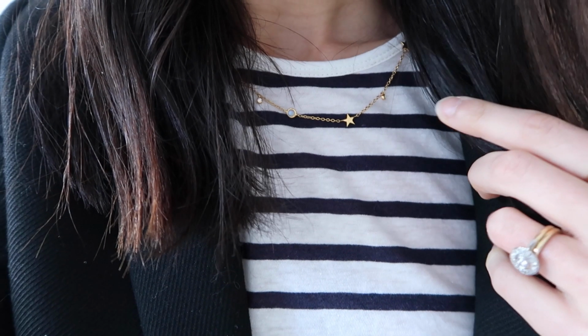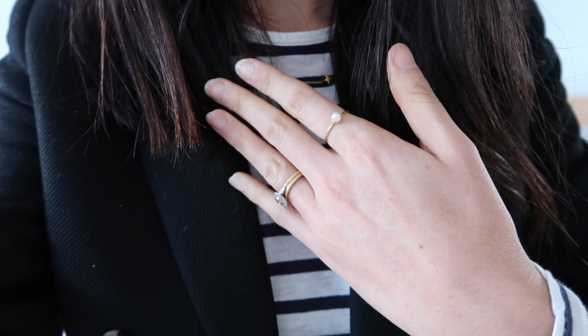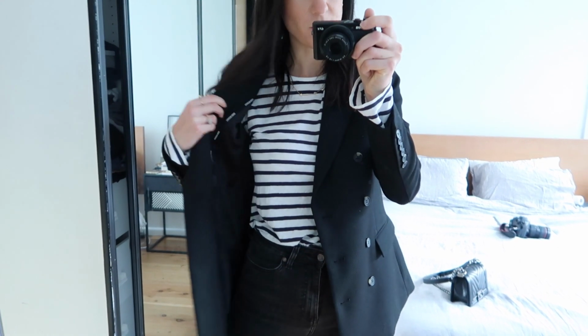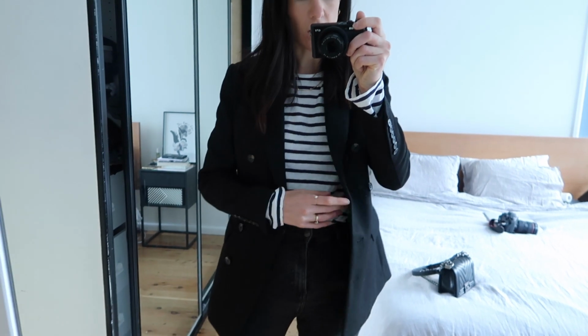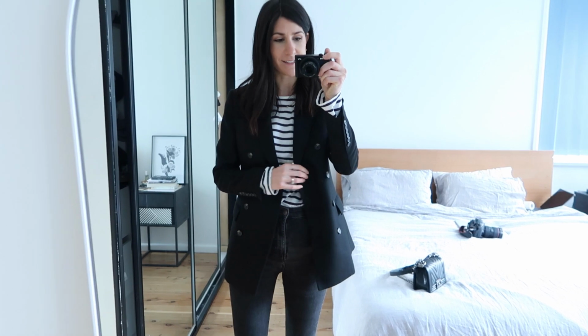Accessories wise, let's quickly run you through. I'm wearing my little hoop earrings from Lignard. My necklace is my Missima Interstellar necklace, and I have on a pearl ring from Mejuri. The top that I'm wearing is a really old one from T by Alexander Wang. It's just a simple striped top, which actually has a hole in it, but I love it so much I'm probably going to be wearing this until it is threadbare.